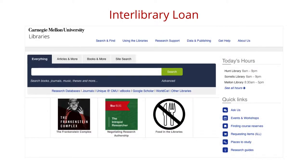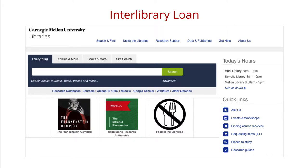If you can't find what you're looking for, you can request items from other libraries through interlibrary loan. Just go to the Requesting Items link under Quick Links to use interlibrary loan to borrow books or request journal articles that we don't have.